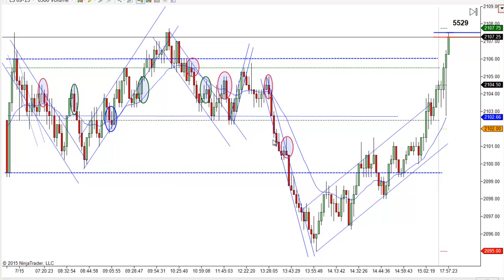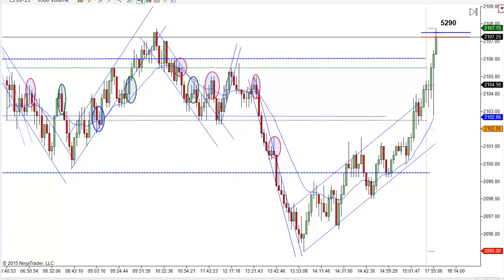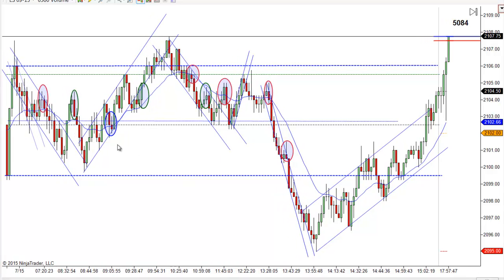So if you could catch either one of those, or if you caught both of them, those two entries right there would give you all the money you need for the day. But the hard part is sitting here being patient and waiting on these setups all day. If you took only the clear blue or red circles, there's only 1, 2, 3 trades before 11 o'clock, 4 before lunchtime, and then after lunch there's only 2.